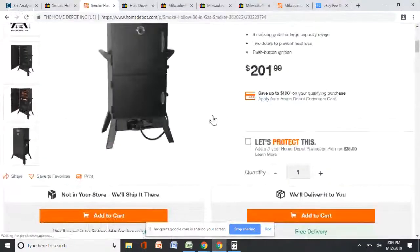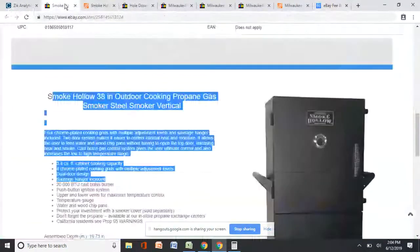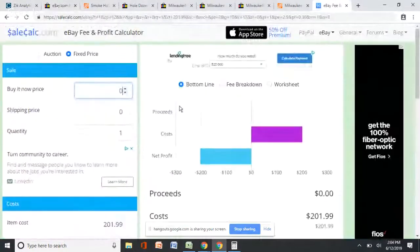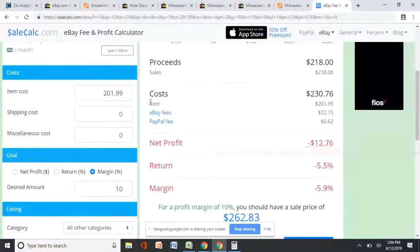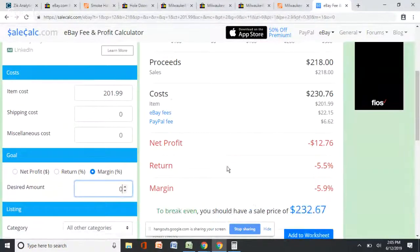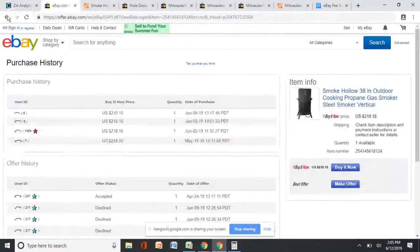$201.99. All right. So we get this for $201.99. Let's do this again. $201.99. You need to break even. You need $262 to get that. Now what is he selling it for? $218. All right. And actually sell it for $218. What will you get? Negative profit here. No good. Break even. 232. I need 232 to sell that. No good. Next one.